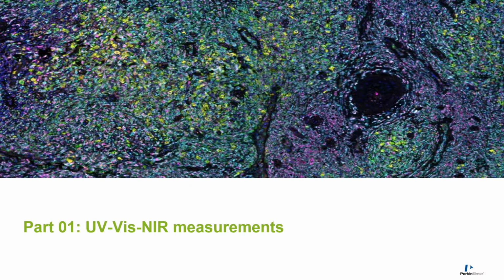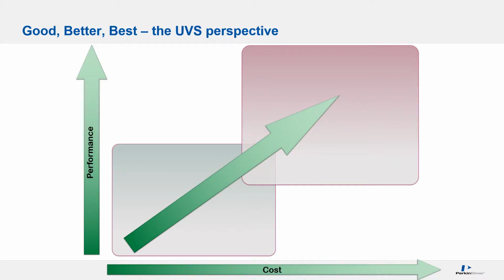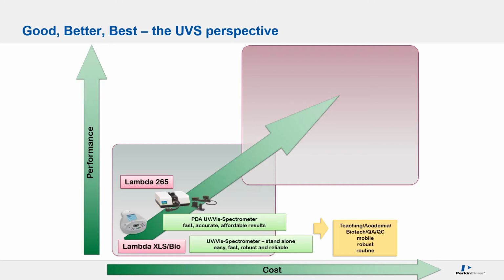We can now turn to the current family of instruments and highlight the good, better, best approach as it pertains to the UV-Vis portion of the PerkinElmer portfolio. Good, better, best is a great way to understand the demands of a measurement and how instrument performance helps define that demand when assessing the optical properties of any material. We can split the family of instruments into entry-level, platform, and high performance. This helps us to more easily navigate the instrument landscape.